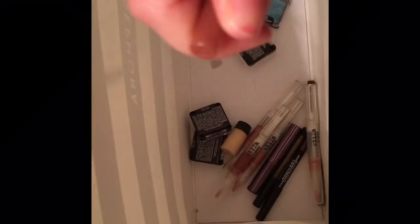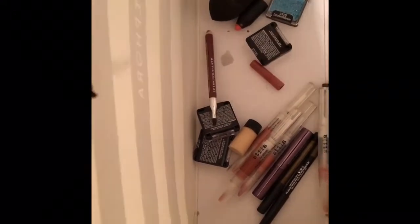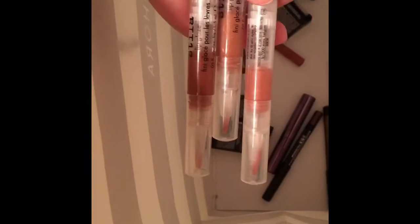Just another sponge. This is an old Lancome lip crayon that I used to use. It's not a bad color. It's just not really my thing anymore. Of course, that's not going to focus at all. But I used it a lot, I'm just not a huge fan. These old Stila lip glosses I just had laying around. I'm not going to keep them. Never thought they were really good. They're sticky.